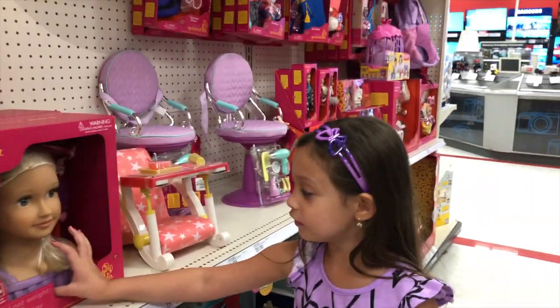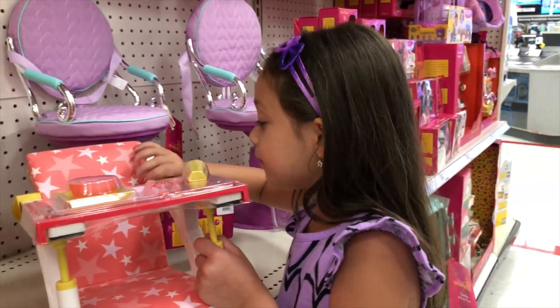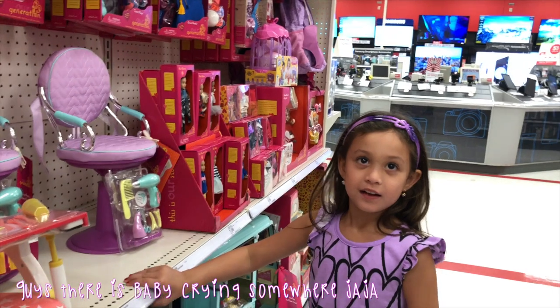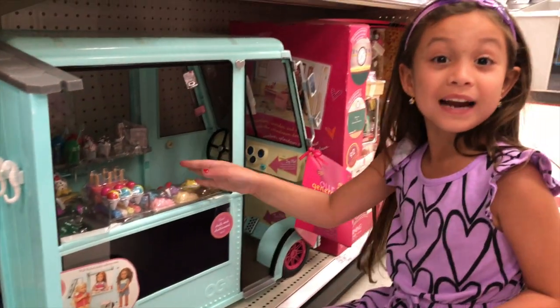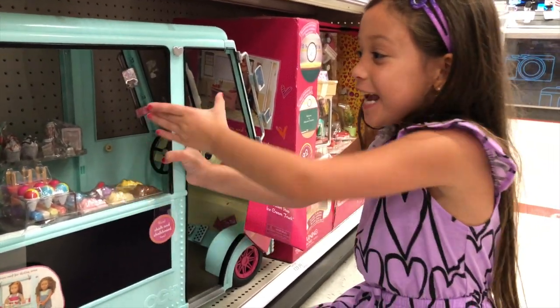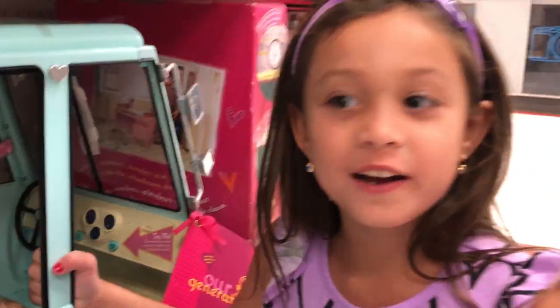What is this without a body? Whoa, a baby chair? Baby's chair. There's a baby. When I just said baby, this is what I have. That's your truck. Yes, they are selling it again. Sweet Stop Ice Cream Truck.